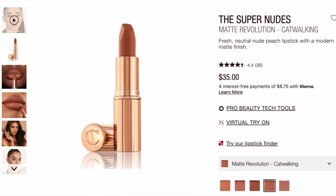So that is product number 4, and now we're going to go to product number 5, and this is the one that was announced. And I actually had to dig into this because I had one that I have used, but I can't find it. So I had to dig into the one that I have, and I believe I received this one from the brand a while back, but I already had bought it. And it is from the Super Nudes, and it is Catwalking. And I love this one.